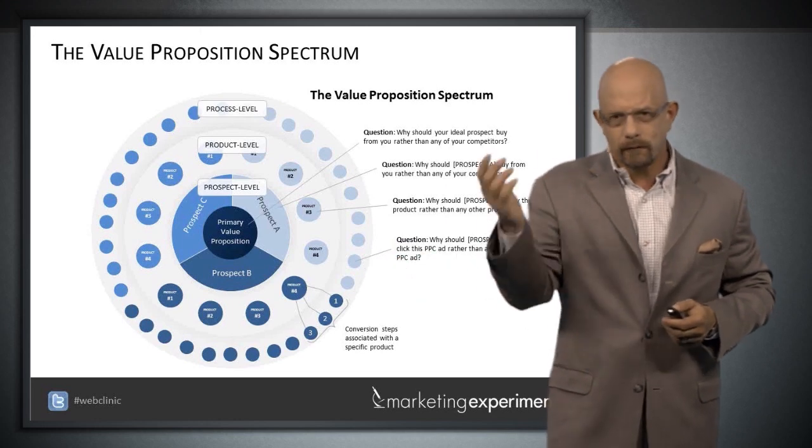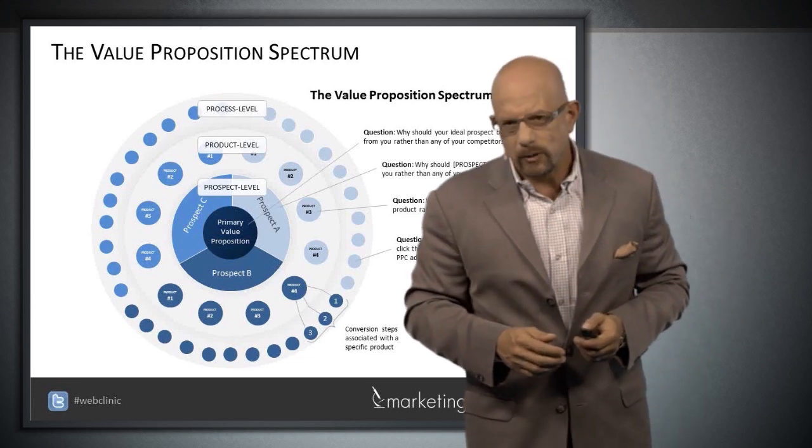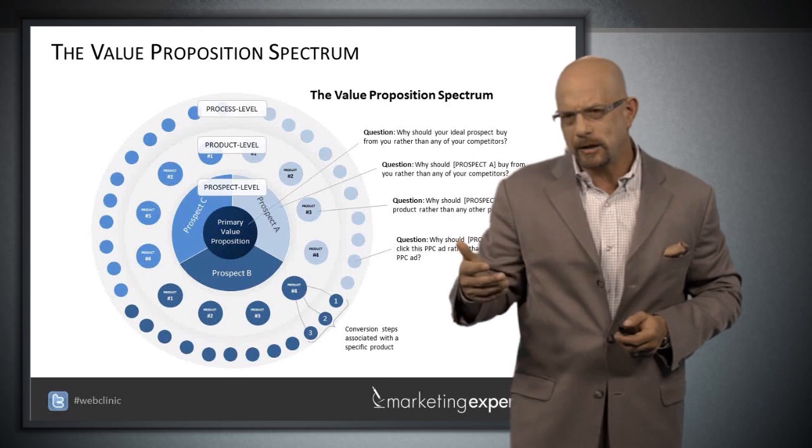I might have two concerns. On the value side of the fulcrum, remember that fulcrum we saw? I'm wondering, is this worth it? You know, what am I going to actually get with this download? Is it going to be 3 pages or 26 pages?